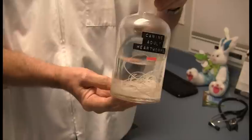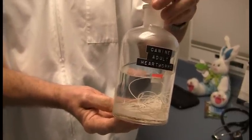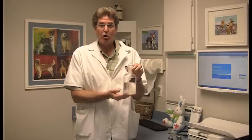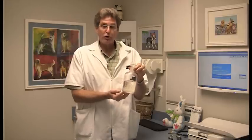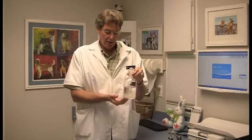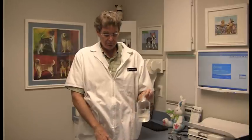This is a lot of worms for a dog. This can be a huge burden inside the heart and inside the artery leading into the lungs. This creates a lot of inflammation in the lungs. This can eventually lead to coughing, exercise intolerance, weight loss, heart failure, a terrible disease if left untreated. It doesn't take more than one bite from one mosquito to inject a whole lot of larvae that will end up producing a whole lot of adult worms in the heart.